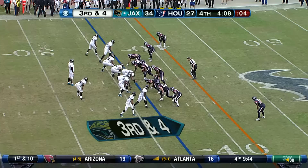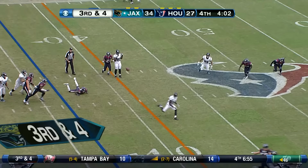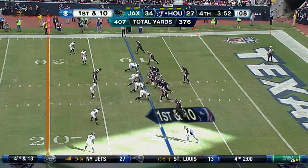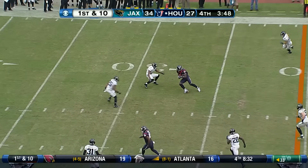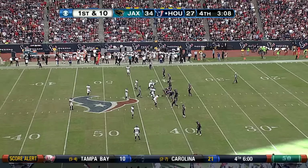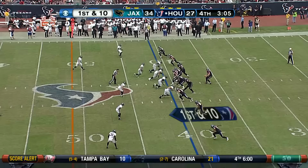Henny from the gun. Steps in. Batted away. Trying to hit Justin Blackman. They trail 34-27. Shot on first down. Who else? Andre Johnson. They're going all five wide. Empty backfield. Schaub on first down. Another. In their play selection or even in the fact that they want to hurry. Houston with all three of their timeouts remaining.